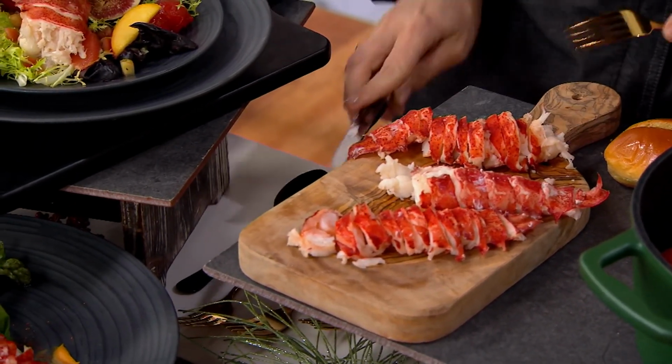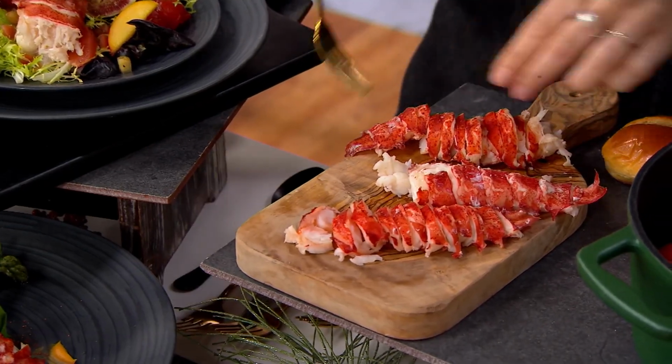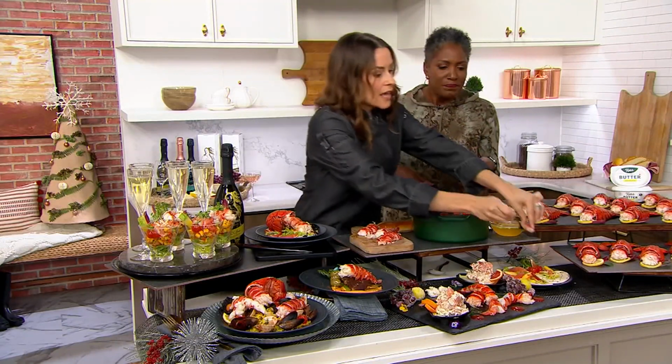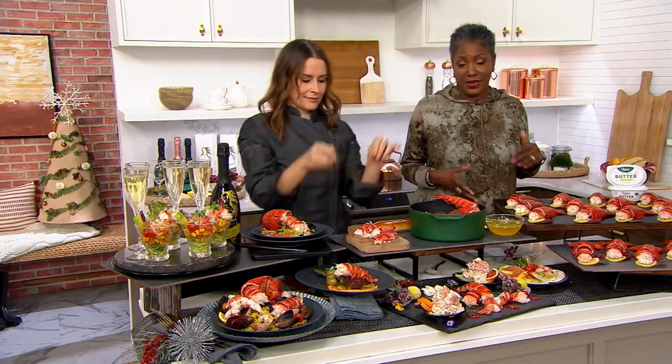And again, the facility is immaculate in terms of actually seeing where everything is happening. Oh, yes. Of course, now, what you do with the lobster is up to you.